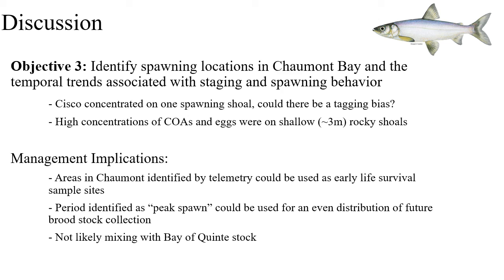And finally, it looks like from our data that the Shimo Bay stock really isn't mixing with the Bay of Quinte stock during spawning season. So these are two separate, potentially separate stocks, which could be managed in different ways. So one stock is in Canada, one is in the United States. And when we think about things like commercial fishing, recreational fishing, and different types of restoration programs, we may be able to manage these populations in different ways if they're not mixing with each other.